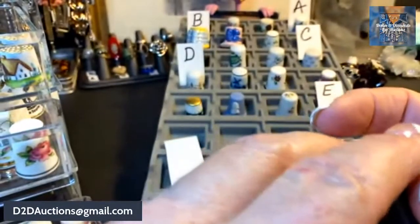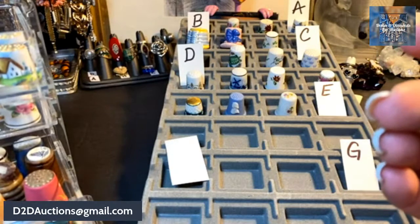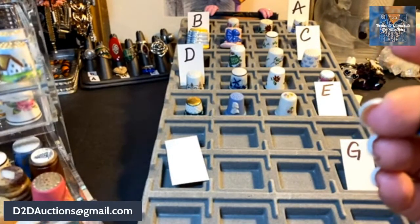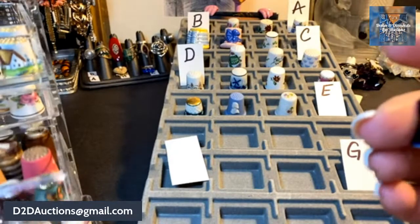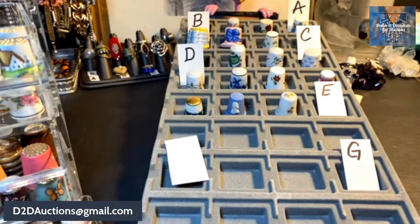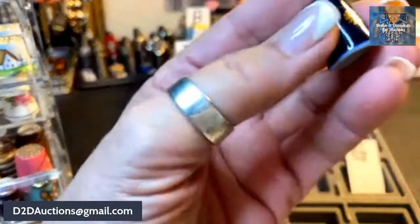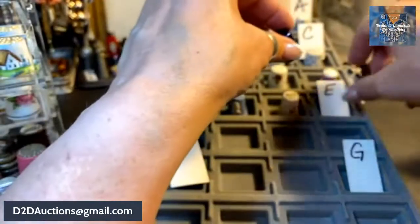Any flags or anything like that? Let me look. I got so many. Whoops. I don't see any, but that's not a guarantee. There's so many of them. I have this little blue one. This one is something France, maybe Limoges, the little blue one. That one is going on E4.